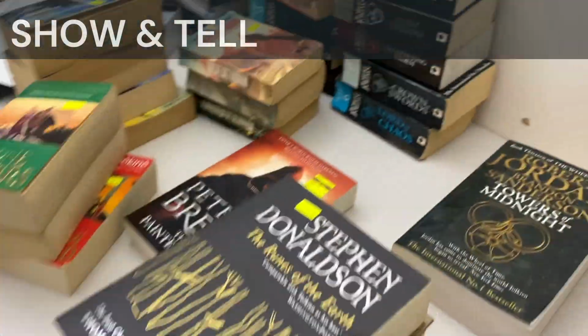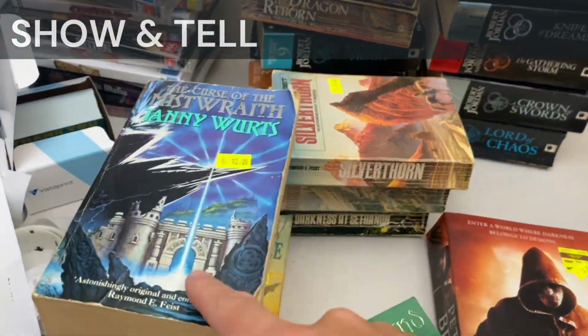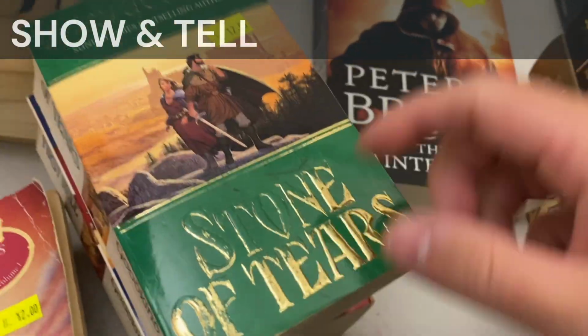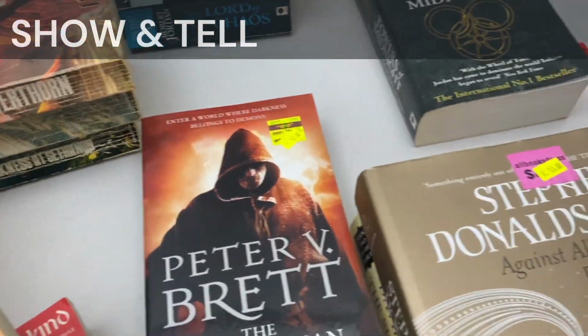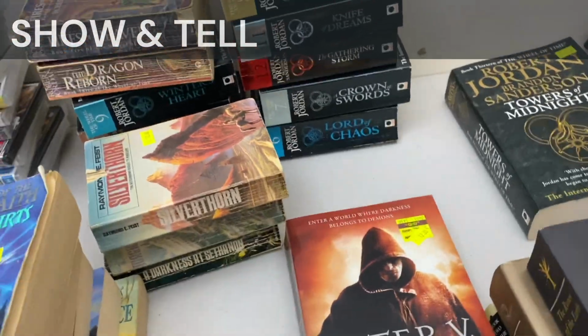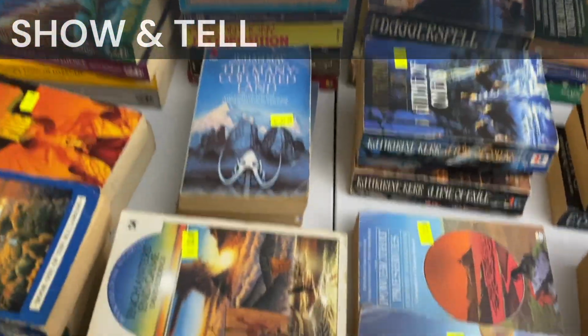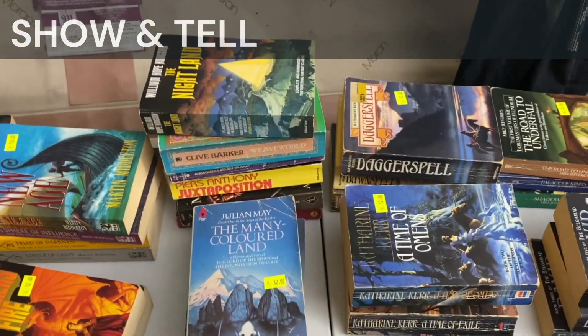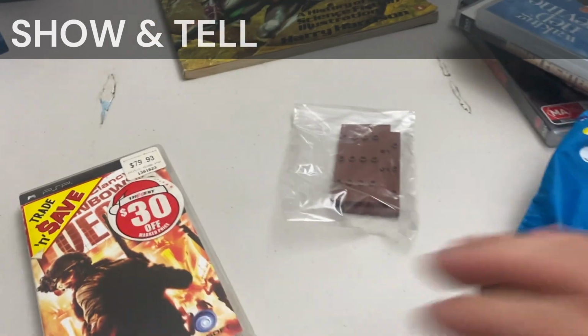And then over here we have the Wheel of Time series. We have some more Jenny Wirtz, and I love these books. The artwork on these is great. And then more Stephen Donaldson. So I've done pretty good here, guys. Very, very happy. And this was only from having conversations and telling people what I like. So yeah.